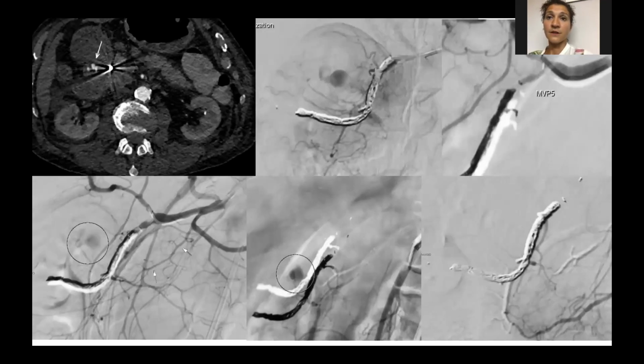Anyway, the day after, he had a hemoglobin drop and pain, so we did another CT, and as you can see, we see bleeding again. I wasn't at work that day, so my colleague did the angio, and he saw that there was still bleeding coming from other vessels.